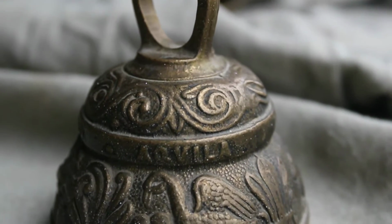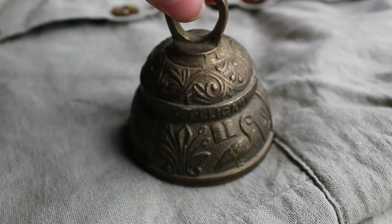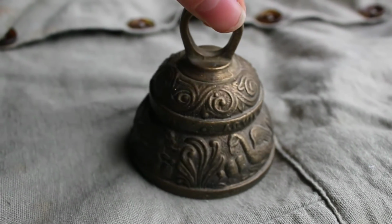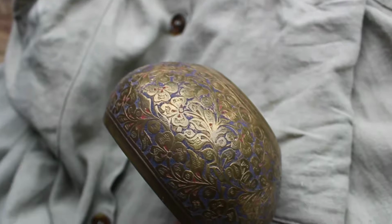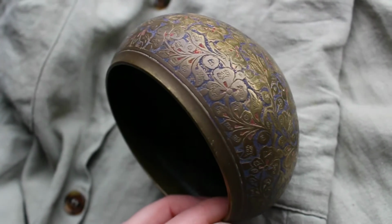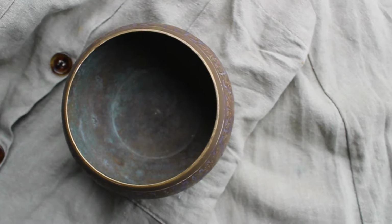So this is a brass bell. It has a beautiful ring to it. I like to use this to clear spaces before I start doing some magical workings. Then I also have this one, which kind of acts as a singing bowl. I don't think it's designed that way because the bottom isn't completely curved, but it has a pretty good resonance to it. So I use that as a bell as well.